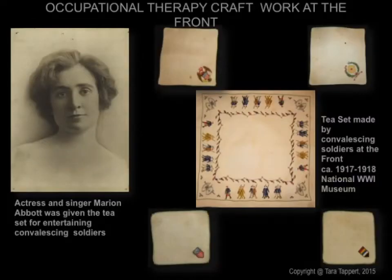An example of the type of work plied by convalescing soldiers in a warfront hospital occupational therapy workshop is this beautiful cross-stitch tea set depicting French, British, and American soldiers. Given to actress and singer Marion Abbott, who traveled to France during the war to entertain the wounded, the gift came from the soldiers in grateful appreciation for her service.